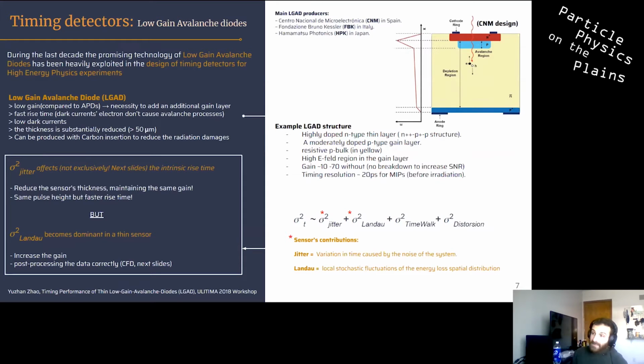Now, the choice of the sensor is not the only thing that influences the precision of our detector, but if we analyze the part that actually depends on the sensor, we can point out the jitter and the Landau fluctuation. While the jitter is the variation in time caused by the noise of the system itself, the Landau fluctuations are just due to the stochastic fluctuation of the energy loss through the path inside the bulk. And these two problems can be solved or mitigated.